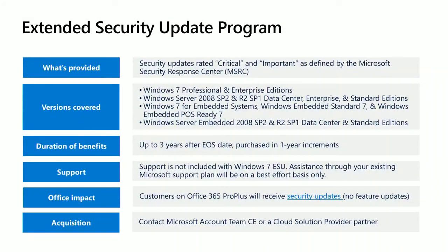All right, let's dive a little deeper into the Extended Security Updates program itself, or ESU. First, let me talk a little bit about what it is and what it isn't. So ESU is an extended security update program. It's not an extended support program. What you get with extended security updates is just that. You get security updates that have been rated either critical or important by the Microsoft Security Response Center. It does not, however, include support.